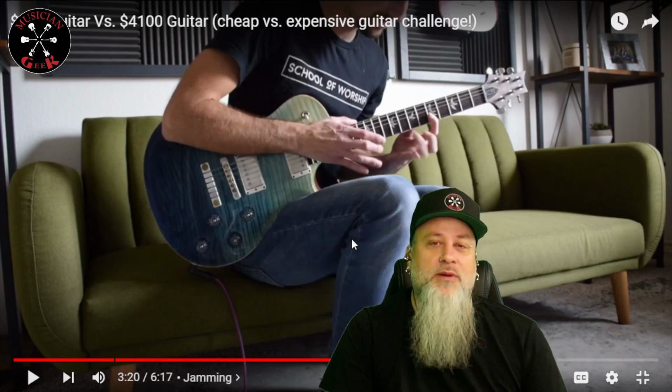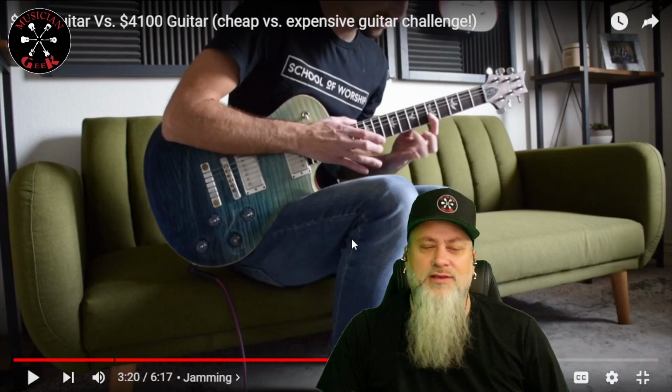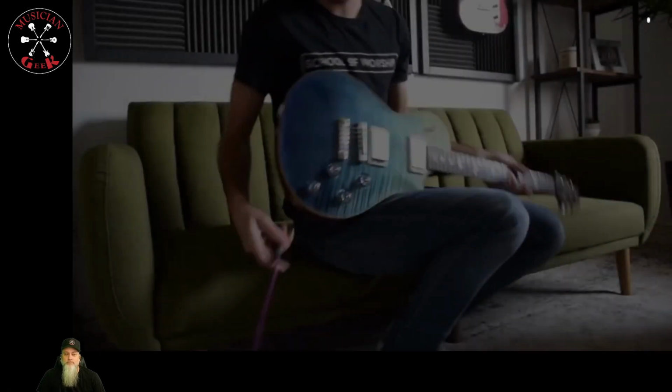Yeah, he's been using nothing but the bridge pickup on both guitars, which both guitars in the bridge have a humbucker. Interesting. Jeez, that was fun. I think the only thing that could potentially be more fun is a jazz test.